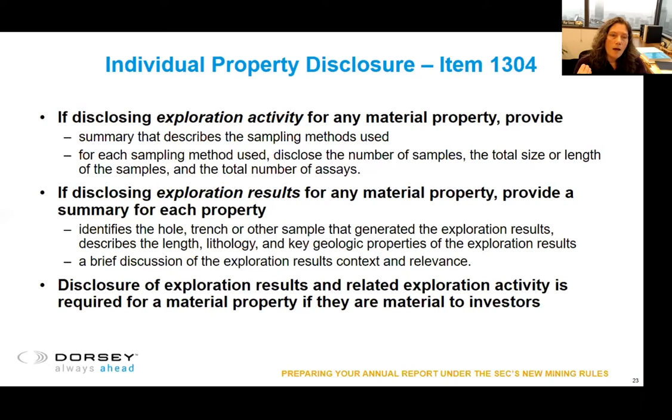if you want to talk about your exploration activity. And then if you're going to be talking about the results for a material property, you identify the hole, trench, or other sample that generated the results. You try to put in a brief discussion of the exploration results and give them context and relevance. So again, you do not need to discuss exploration activity or exploration results unless they are material to investors. And again, materiality goes to the issue of whether a reasonable investor would consider this to be relevant when they're choosing to make an investment decision. If that is the case, then you do need to include this information. Yeah, so in other words, your choice is taken away from you.